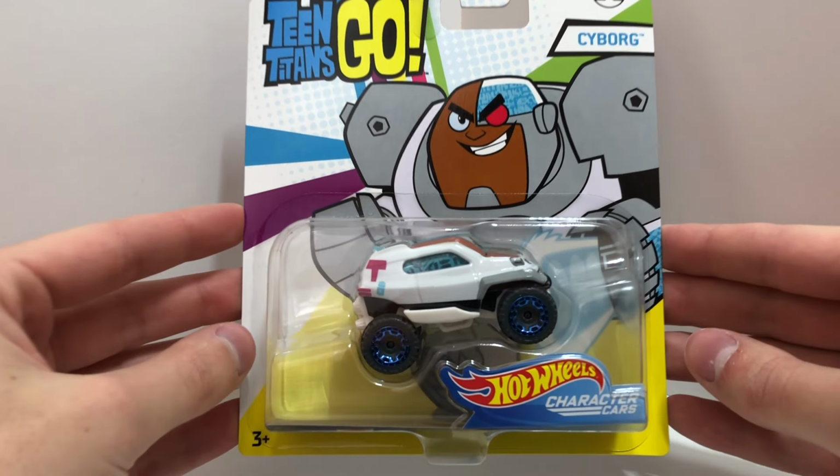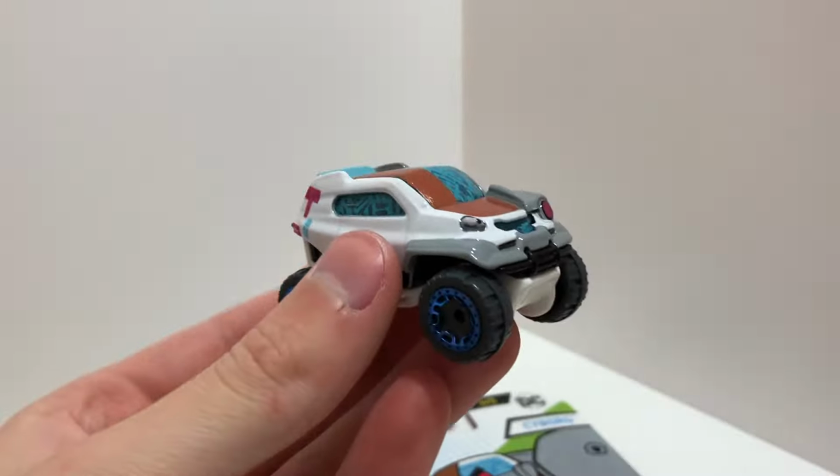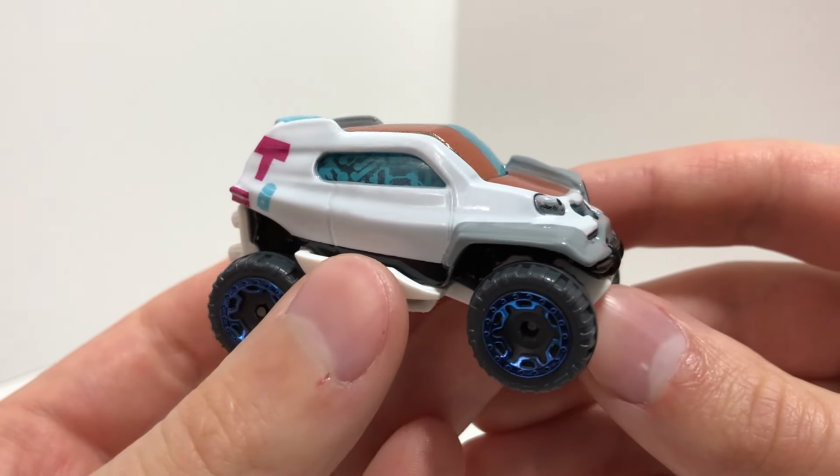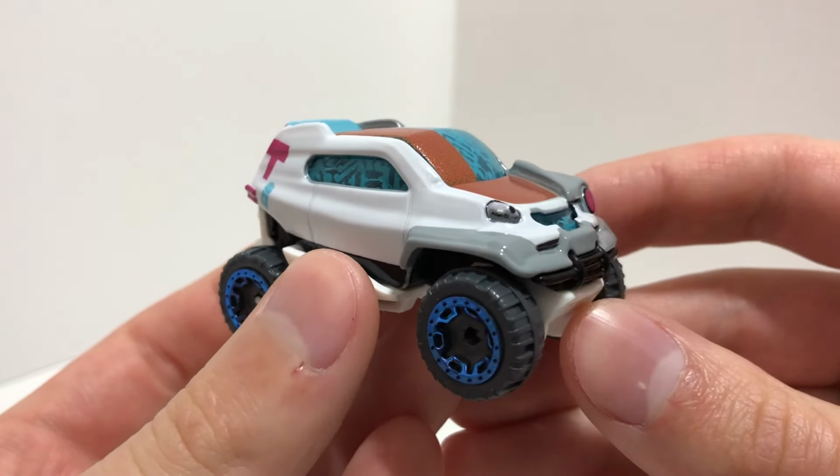And number 5 in the set is the character Cyborg. So Cyborg's character car is like a lifted SUV or truck, and it makes sense because he used to be an athlete and he's also the biggest guy on the team.